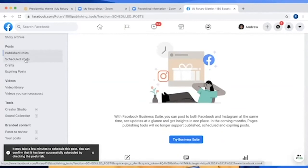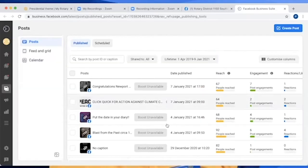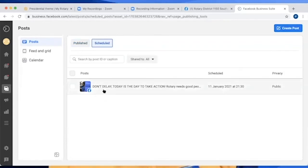If you want to look at your scheduled posts, they're now trying to push us towards using Facebook Business Suite. And here it'll give you a list of all your posts that you have published. And if you go across to that side one there and click scheduled, you will see what we've scheduled. If you find that you've done something majorly wrong and you need to change it, you can do it here.